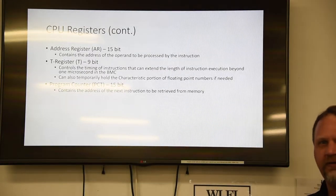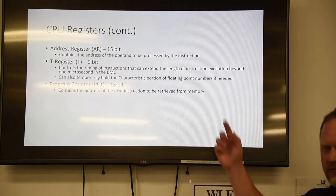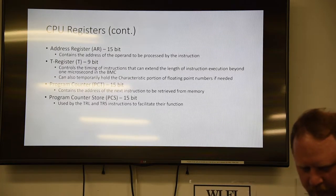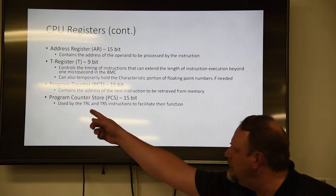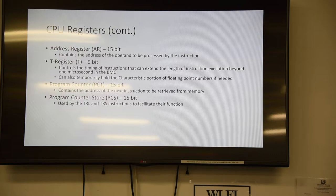They call it address on some of their documentation. They call it program counter somewhere else. And then there's a program store, which is similar to the program counter, but two specific CPU instructions use that. It's not used universally. And these CPU instructions, I have to figure this stuff out myself. There's no documentation on how these work. They tell you what they're supposed to do. It's up to me to implement every single one of them.